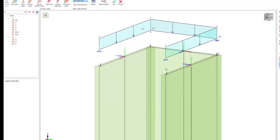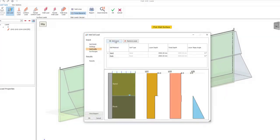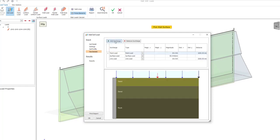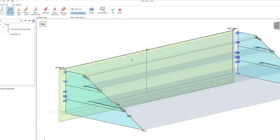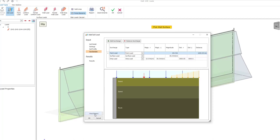We know that it's tedious and time-consuming work to calculate and apply soil pressures. Now we take that burden from your shoulders. Just provide your soil profile and specify the surcharge loads. Resulting static and dynamic loads are calculated according to your preferred loading and seismic codes and applied automatically. You can do further editing on the calculated loads and even create a detailed report.